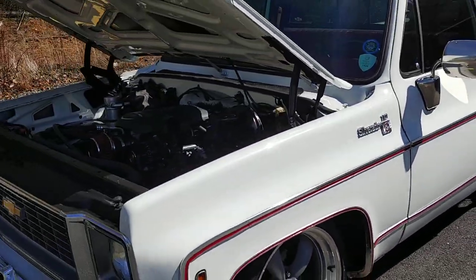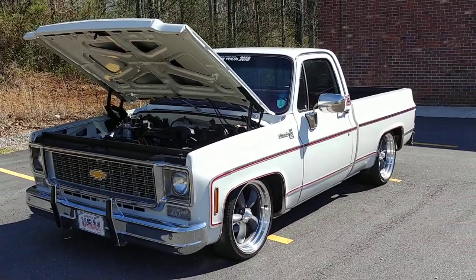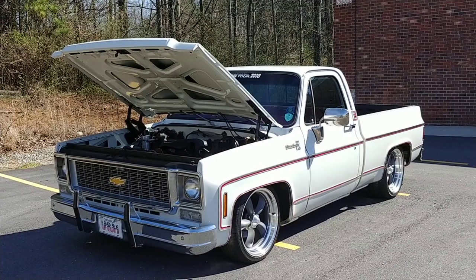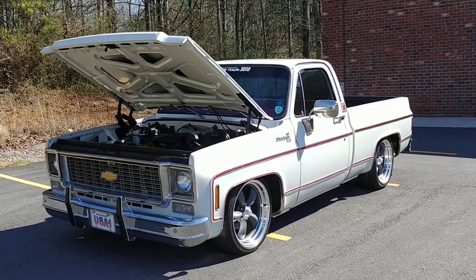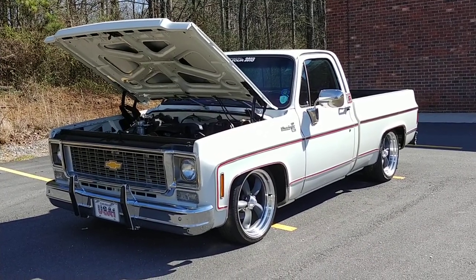Again, Clay runs C10 Squared. If you guys haven't liked him on Instagram and Facebook, give him a visit. He does a great job with, not only building these trucks, but the t-shirts, the hats, the customer photos. He does a really, really good job. If you're a C10 fan, you definitely want to visit his page and give him a like.